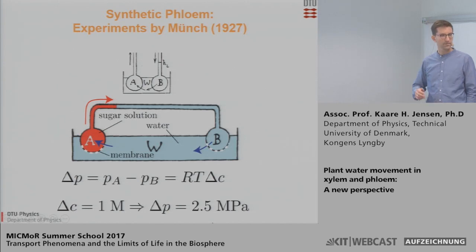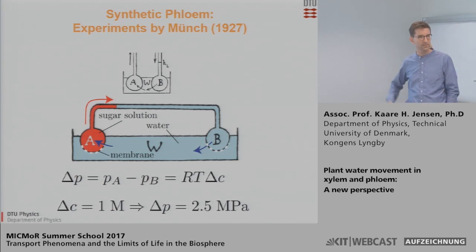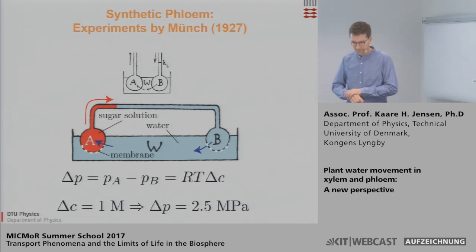I have done artificial experiments of this kind, but it's actually in this paper by Münch from 1927. He did the experiment back then, a macroscopic experiment, and he really demonstrated that this mechanism works. It's quite a good paper. I recommend that. All right, so let's just see.